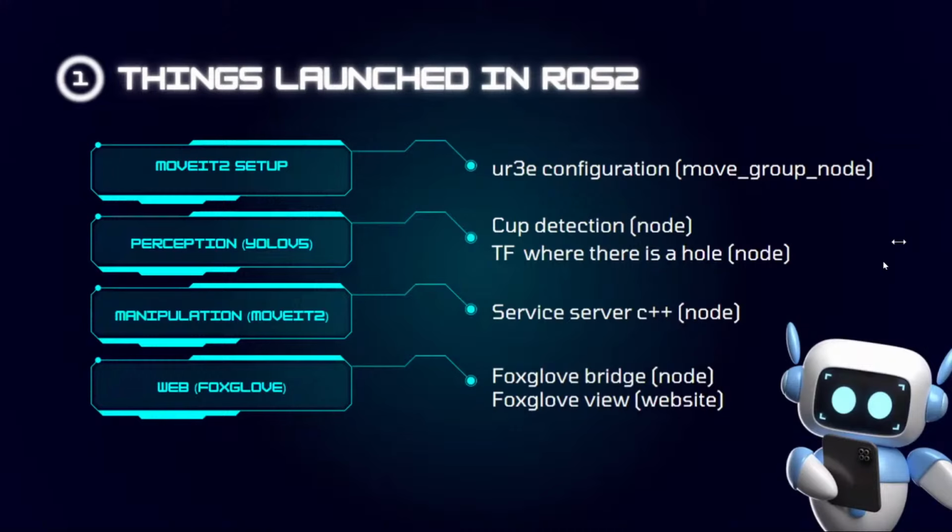I launched four things. The first is the MoveIt setup, which is the UR3 configuration, where I set the proper URDF file of the robot and also set the proper controllers. The second launch is related to perception, and it is using YOLOv5. There I run two nodes: the first for cup detection using YOLOv5, and the second is a TF publisher for where there is a hole. The third launch is related to manipulation. It uses MoveIt 2, and I wrote a service server in C++, using the move group interface to command the robot action.